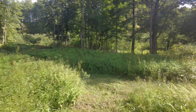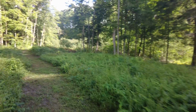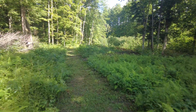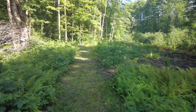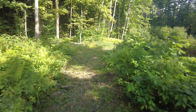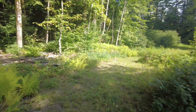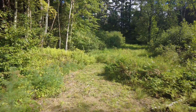So if we go left, it'll take us down to the stream that we have. And the stream is really difficult to even get to because it gets so overgrown all the time, and animals use it, and it's just weedy, and there's like a wetland area that really interferes with just getting to the stream. So it's not like there's a bank. There's not just a clear-cut division between the land and the water.